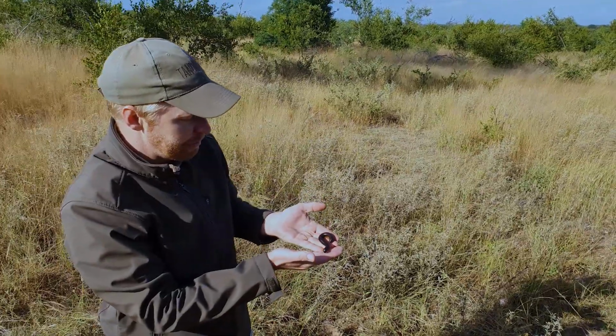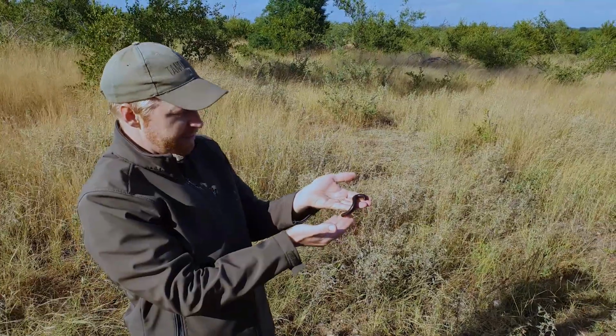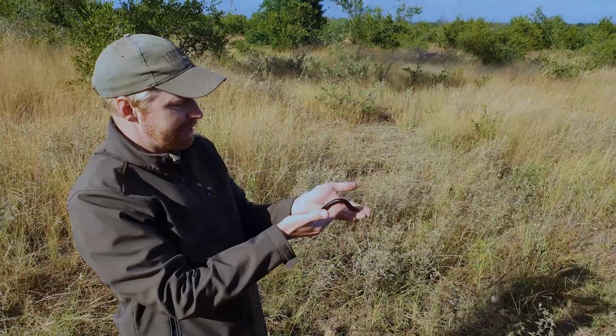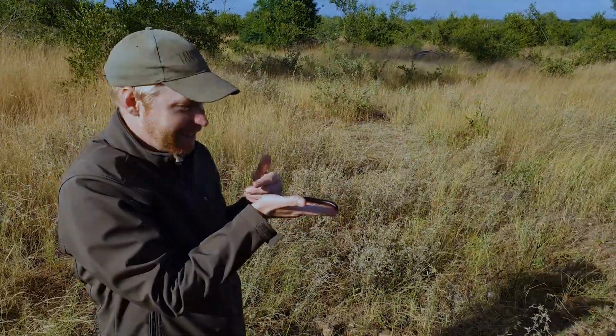Not a particularly big one, and this is actually probably a different species from what you may have seen on previous visits. We normally see the very, very large ones, but they have the dark colored legs. This guy's got almost orange ginger legs, kind of like me.